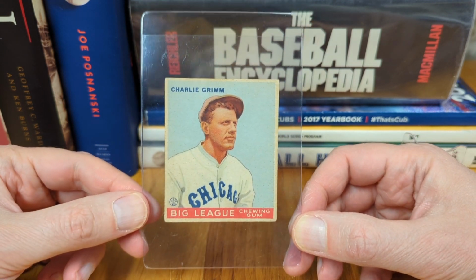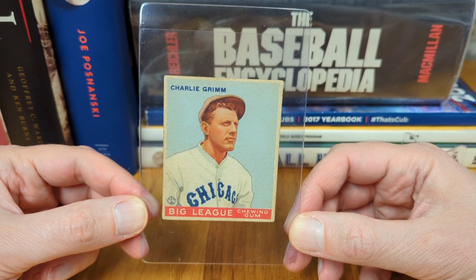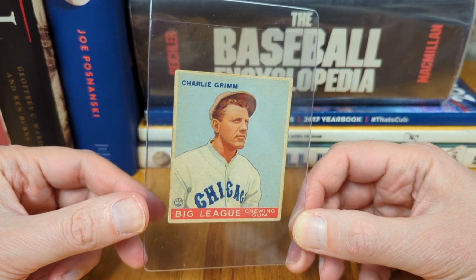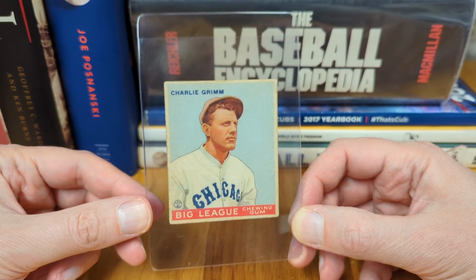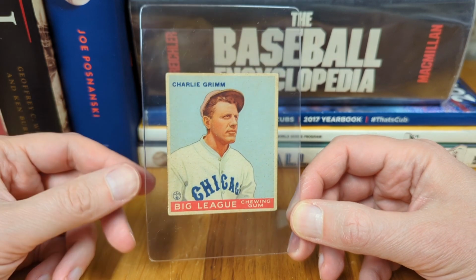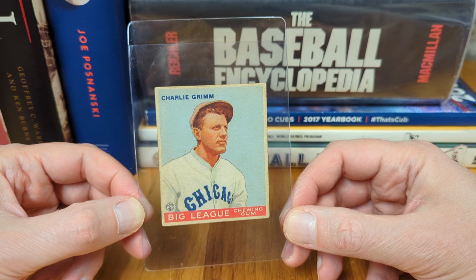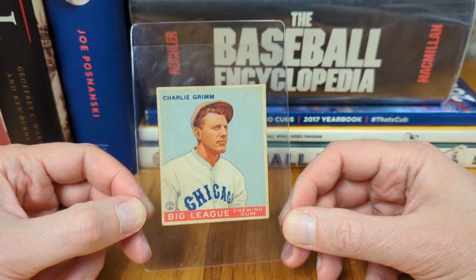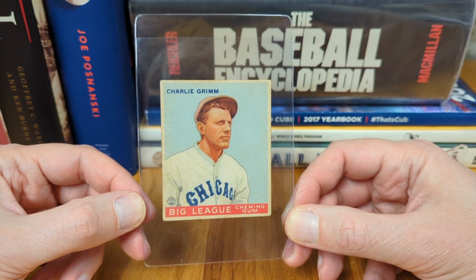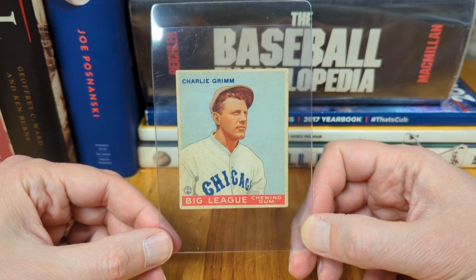And a little bit more about Grimm. I think he had about 2,300 hits. He batted .290 for his career. He was just a solid player. Just reading up on him a little bit more, Bill James, the father of analytics, says he may have been the best defensive first baseman of all time. At least, I don't know when he made that remark, but apparently Charlie Grimm was an excellent defensive first baseman and a darn good hitter too, and as it turned out, a pretty darn good manager.